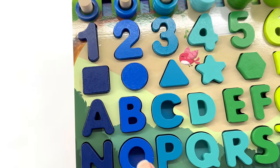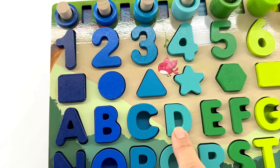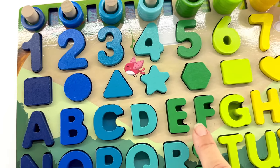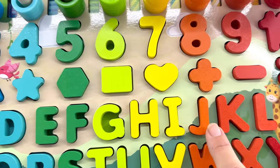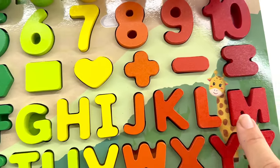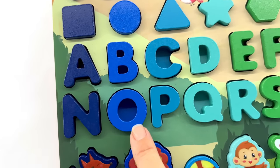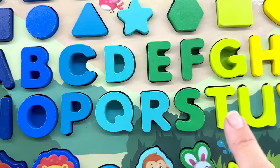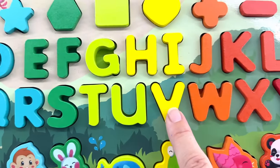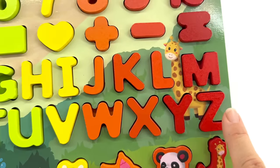Okay, say it with me. A, B, C, D, E, F, G, H, I, J, K, L, M, come back down here, N, O, P, Q, R, S, T, U, V, W, X, Y, and what's our last one?